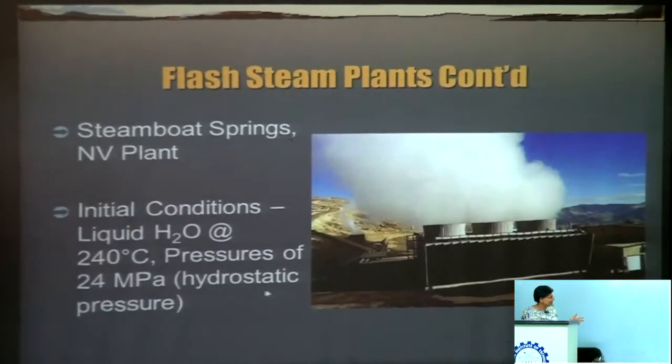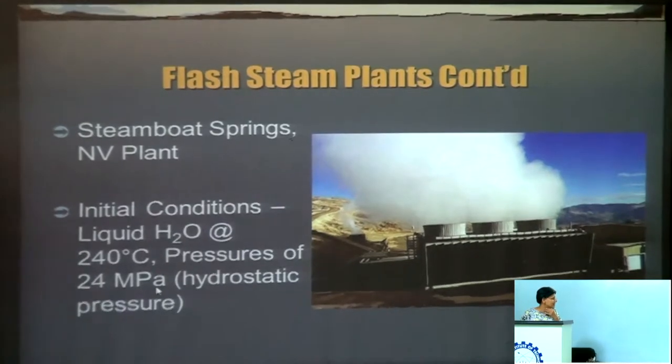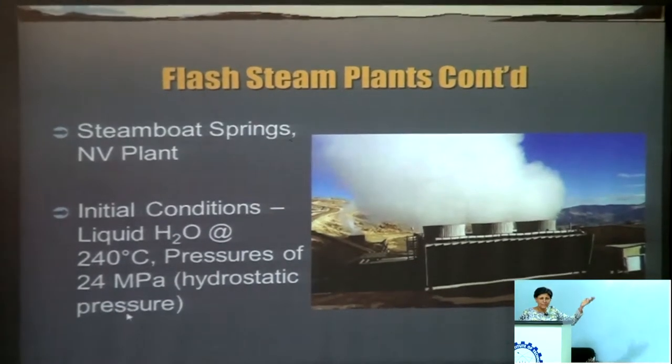The next one is an example of this flash steam process. Generally the working fluid they use is water at 240 degrees, and the pressure maintained is 24 megapascals. For these conditions they were able to achieve the flashing process that takes place, and that is how the turbines work.